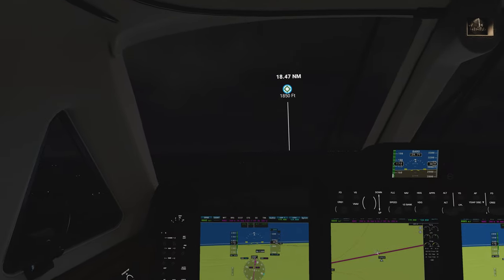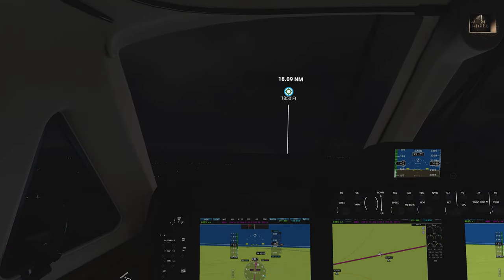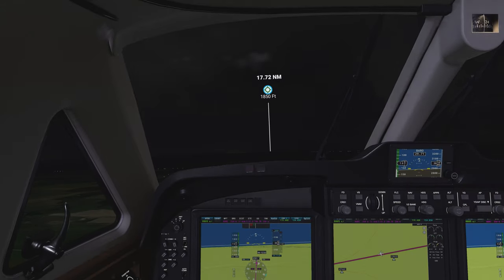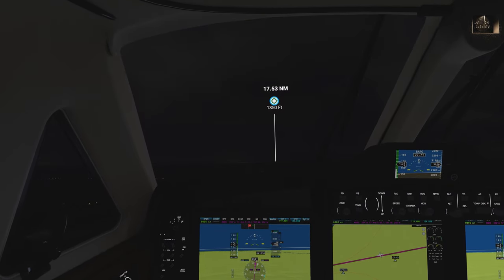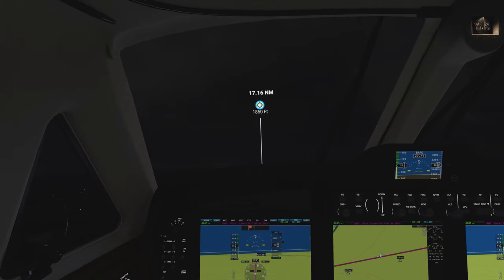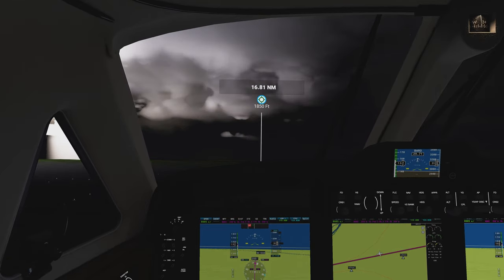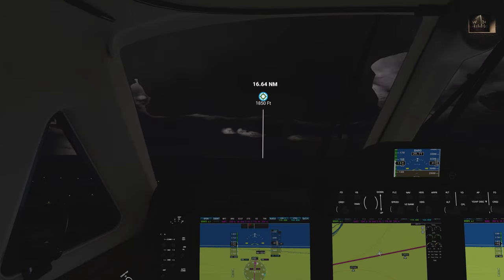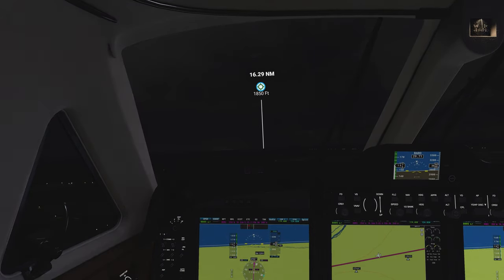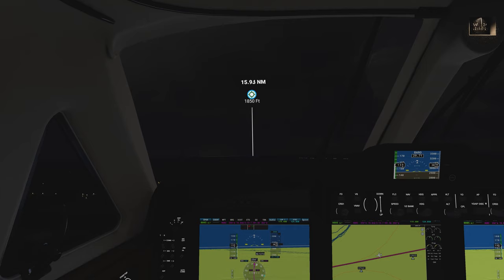Alright, let's reset the view, and I'm gonna take over from autopilot. Co-pilot will contact the tower shortly. Okay, I'm getting a little bit of altitude. I'm going to drop it down a bit. Landing entry will be somewhere around 2,800 feet, so I don't want to get too much higher than that.